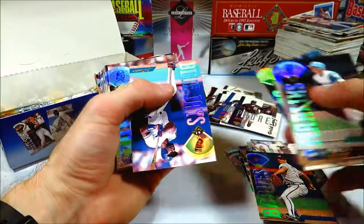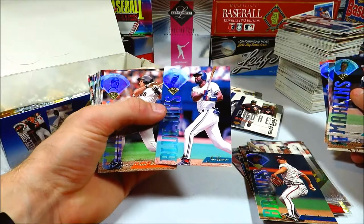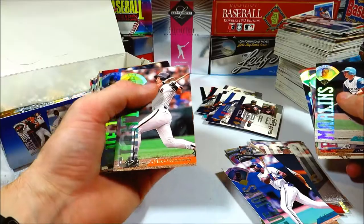It was Greg Maddux there. I almost skipped over that. I think that's a Joe Carter. Yep. Joe Carter, classic look there. Every time I see a card like this in his old school Toronto, I just think of the World Series walk-off.